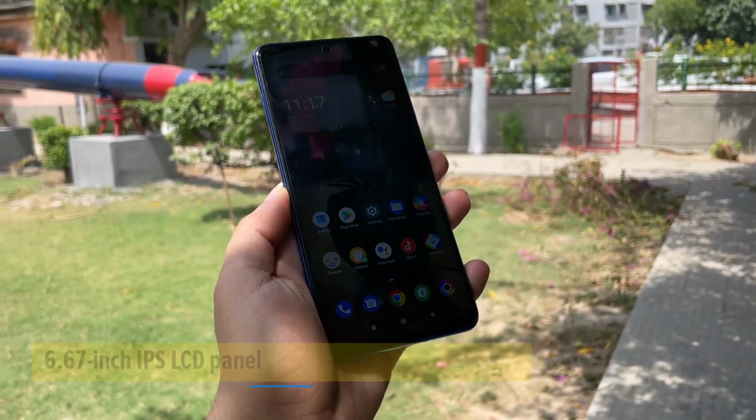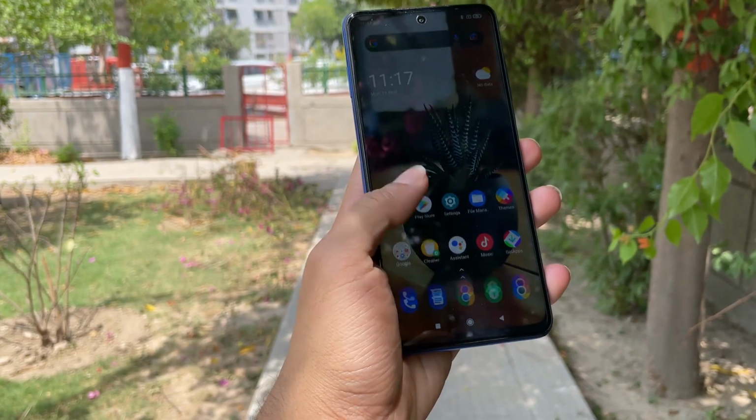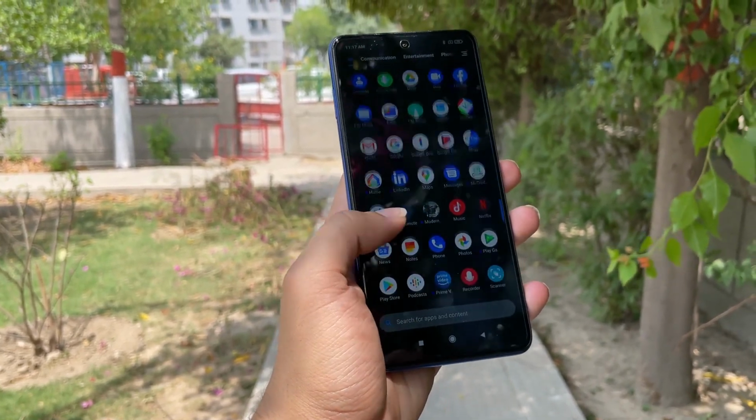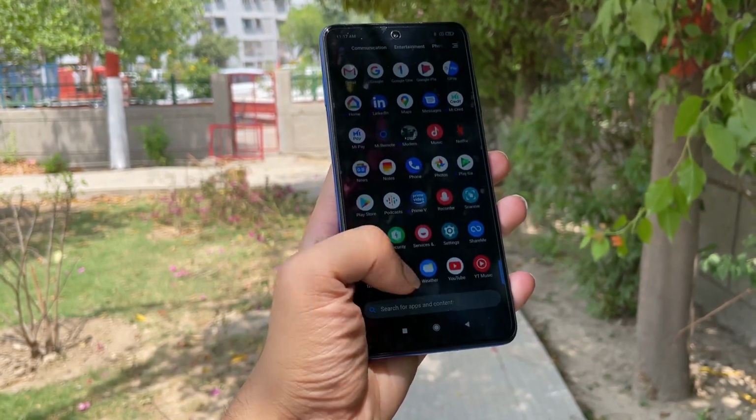Coming to the display, if you were expecting big changes here, you'll be disappointed again. The Poco X3 Pro sticks to the same 6.67 inch IPS LCD panel as the regular X3. The panel comes with a full HD plus resolution with 120Hz refresh rate.